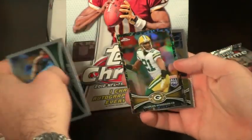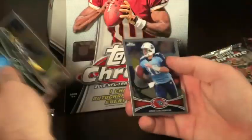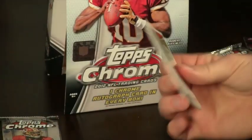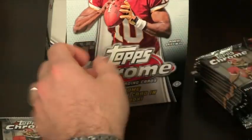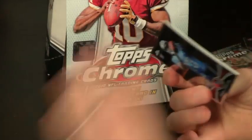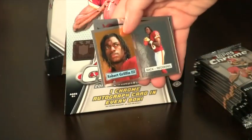Quentin Coples, Charles Woodson camo refractor, out of $4.99. You got Mike Wallace and Jake Locker. Chris Rainey, Brian Quick, Earl Thomas, Alex Smith. Kendall Wright, Doug Martin, rookie. You got an RG3 and Jordy Nelson.